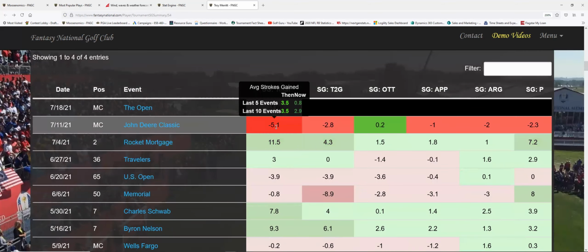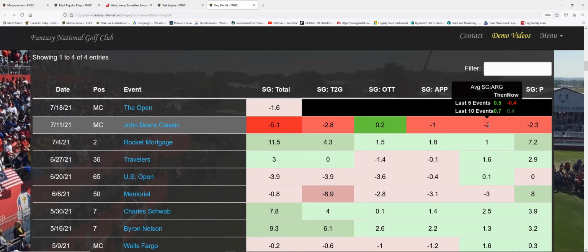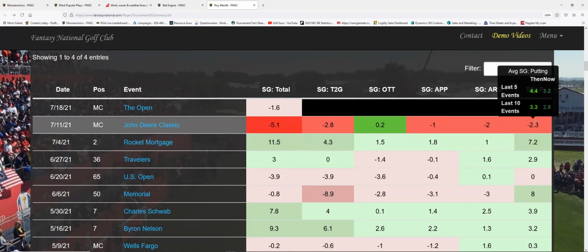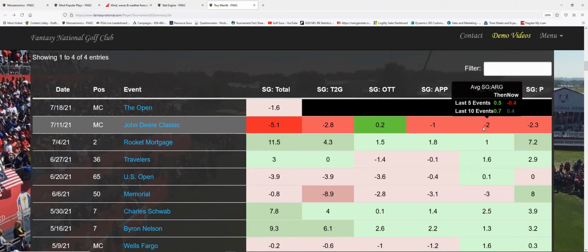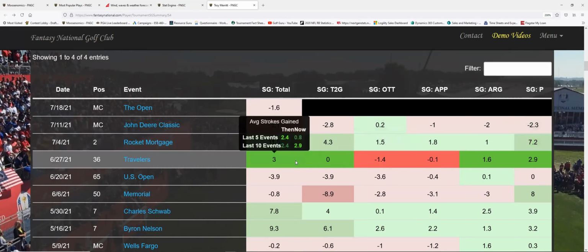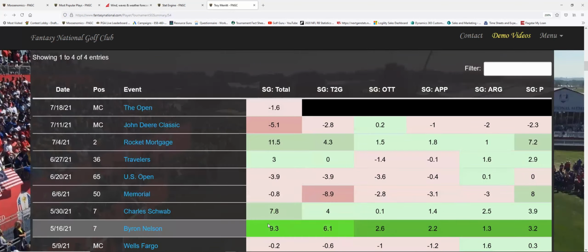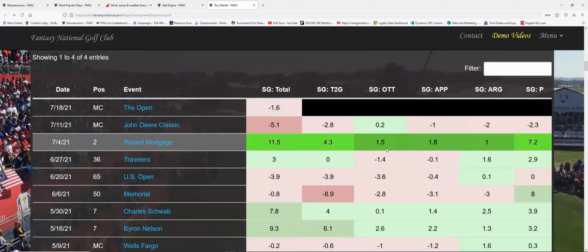So at the John Deere, what went wrong? So off the tee, whatever, I'll take neutral for him. Lost on approach, lost around the green, and then this was what ultimately he's got to gain strokes with, the putter, especially if you're losing strokes here. But you can see here, really didn't gain a whole lot tee to green, but gained a lot with the putter.